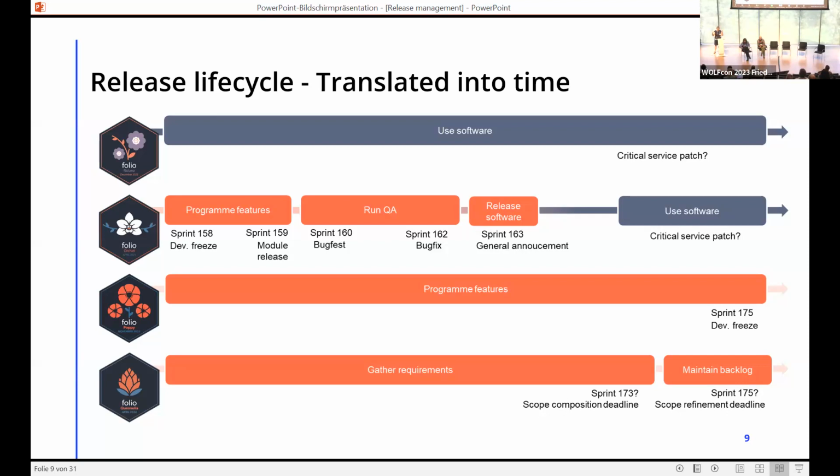I hope that provided a high overview to give a bit of context to go into the juicier aspect, I think, of the presentation today. I'll hand over to Alexei, who will start by going into more detail on the second line there for ORCID, what happens between dev freeze and the general announcement, and explain what happens, what time it takes, and what it all involves. And then he'll also continue on with the critical service patch. Alexei, over to you. Let me know when I should.